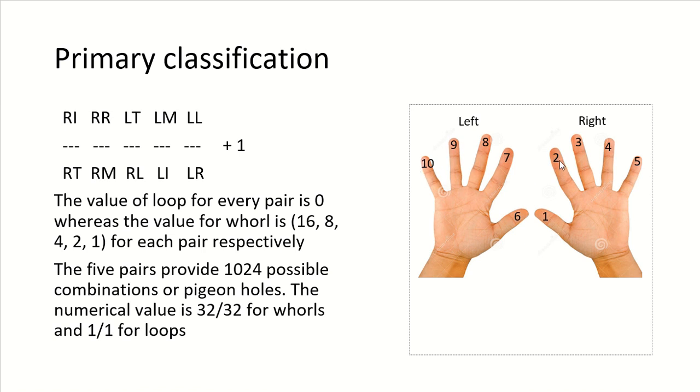Then 2, 4, 6, 8, 10, the even ones, are the numerators, and the odd ones, 1, 3, 5, 7 and 9, are the denominators. As you can see here, right index 2, right ring 4, left thumb 6, left middle 8, left little 10. And in the denominator we have right thumb 1, right middle 3, right little 5, left index 7 and left ring 9. So even by odd, plus 1.